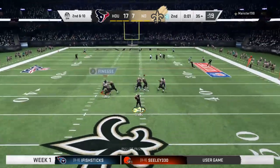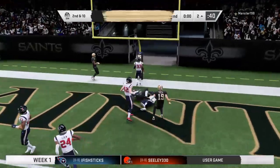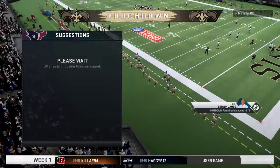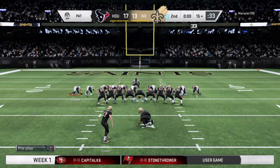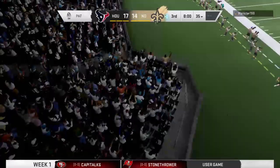The final shot before half for Breeze. And he's got it. Touchdown, Saints. Eric Ebron. As time expires in the first half, as they are now just an extra point away from making this a 3-point game. The extra point up and good.